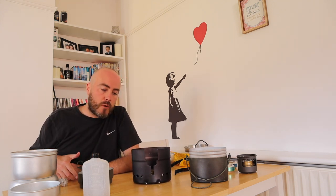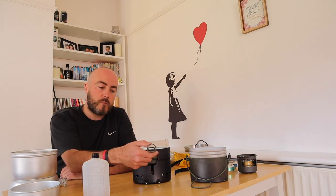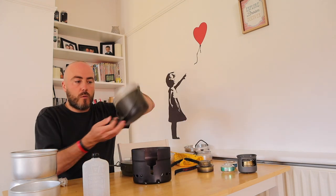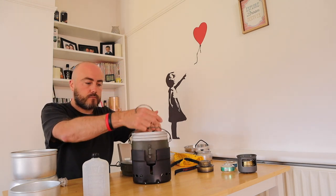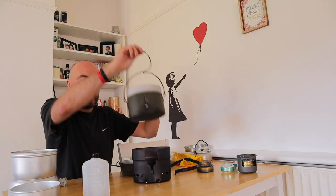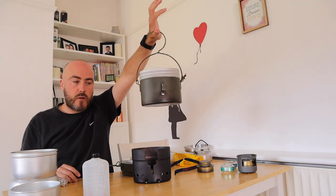Windshield goes over the top, and depending on what you're doing, if you just want to fry something up, it just sits on top above the burner. There's these little feet in there which raise it up. Or if you're reheating beans, like a stew or a casserole, that just sits on there, which is really good. If you're using it over an open fire, you can also just use that hanging hook, and fashion a bit of a tripod.